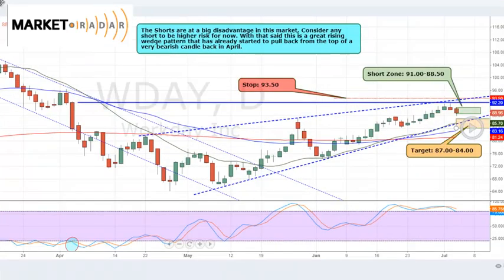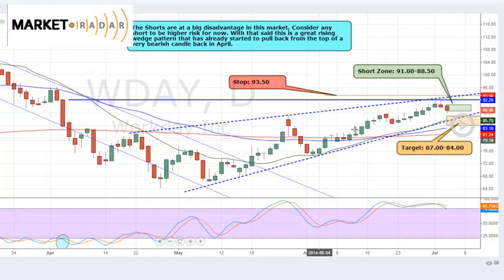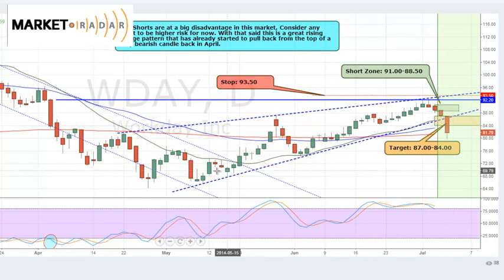Workday. So here's your Workday as it was given to you. Short zone 91.98, 81.50. It was given to you at 88.96, and then boom, it just dropped right out of this rising wedge pattern, right through the target. Still looks weak, but there's nothing you can do about it.